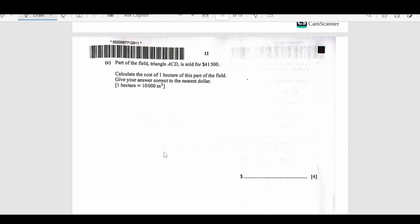Now part C, part of the field ACD is sold at $41,500. Calculate the cost of 1 hectare of this part of the field. Give your answer to the nearest dollar. So we have the total area. So the total area of ACD is half, we will use the sine rule, half AB sine C, right? So half times 420 times 830 times sine 106 degrees, right?